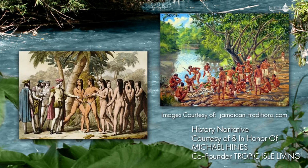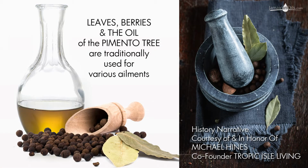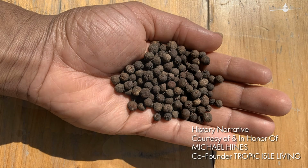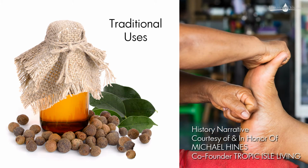So our love affair with pimento goes back over 1,000 years with the Arawaks, also known as the Taino Indians. The Tainos used to swallow pimento berries whole for medicinal purposes. Today, the leaves, the berries, and the oil of the pimento tree continue to play a very important role in traditional Jamaican herbal medicine. They're generally used for gas, flatulence, aches and pains, rheumatism, arthritis, and respiratory problems such as bronchitis, chills, colds, coughs, and so much more.